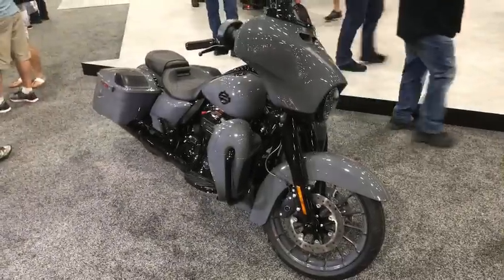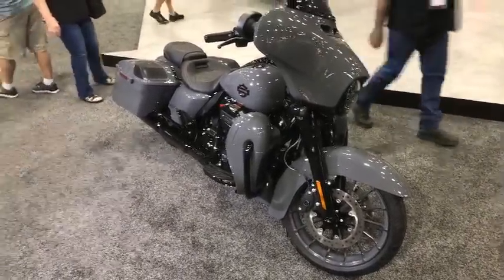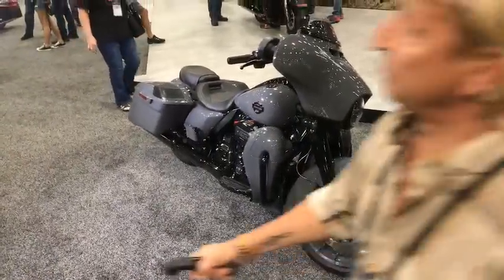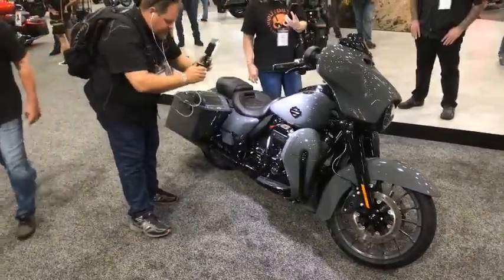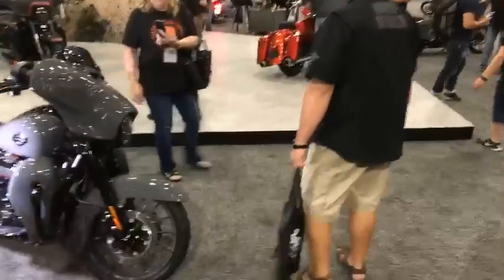So yeah, the CVO Street Glide has the speakers in the lower leg fairings though. You know, the Salt Pearl, I'll go look at that again. It looks pretty good, guys. It's almost like this white pearl with a yellow tinge to it, kind of.